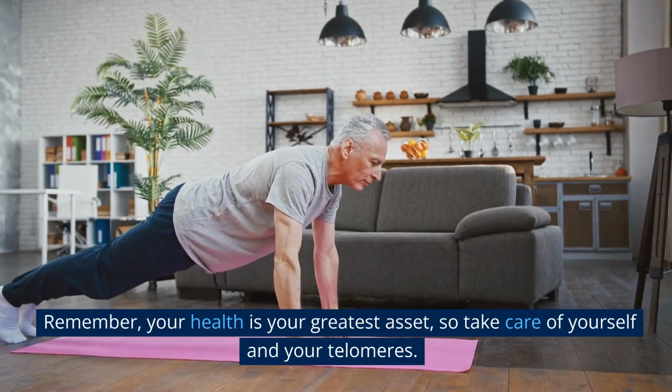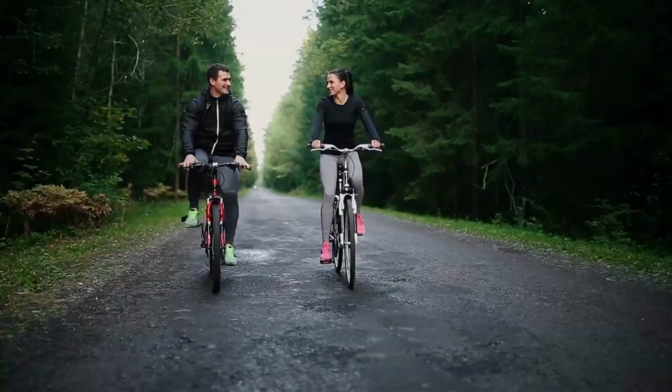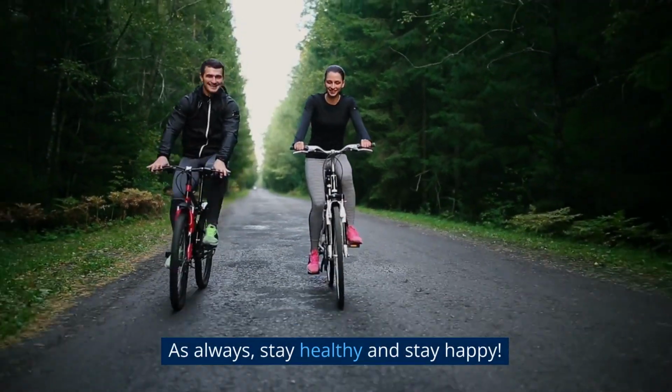Remember, your health is your greatest asset, so take care of yourself and your telomeres. As always, stay healthy and stay happy.